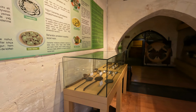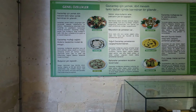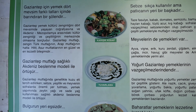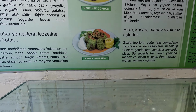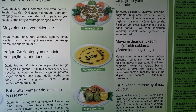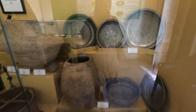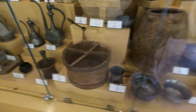So what you see here is not only the kitchen utensils, you will see Gaziantep's most popular dishes and more traditional dishes. I wouldn't think that there are so many. Oh my god, I make this at home. This is so familiar. It's very similar to what our culture is.